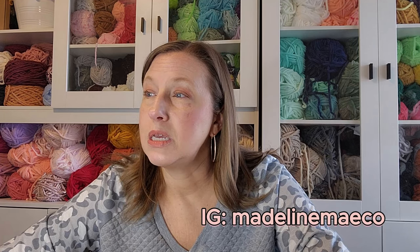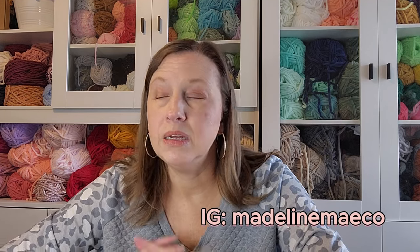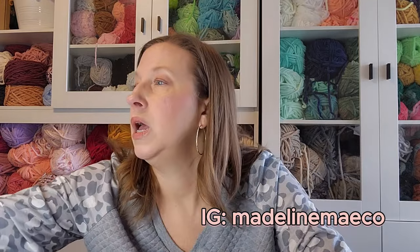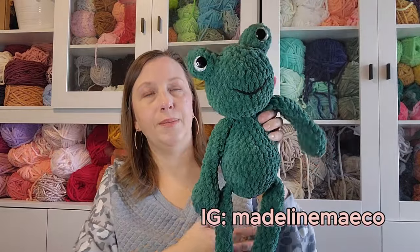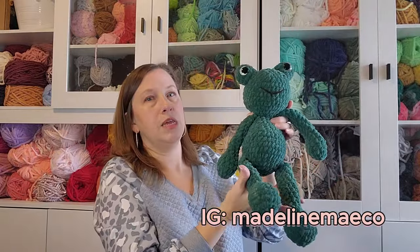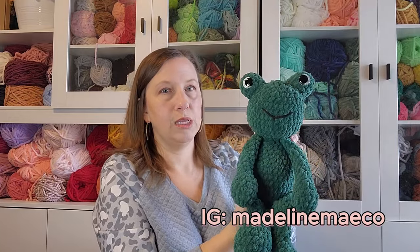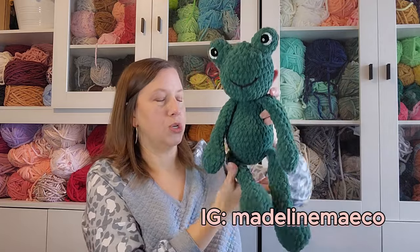Finley the frog will end up being one of my jumbo $40+ plushies, because he's big, and he took more than half a skein of burnout blanket, and he took me right at 2 hours. So here he is. Hopefully you can see him. He's supposed to be a sitting frog. He's adorable. His little legs and arms, oh my gosh, they're just adorable.